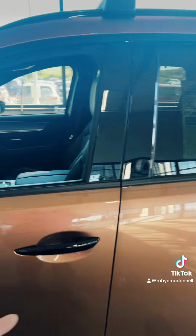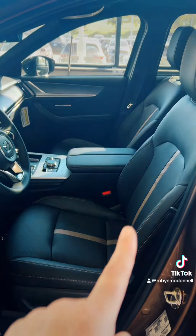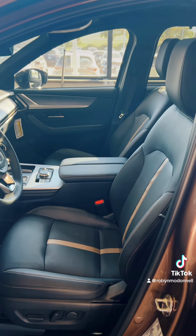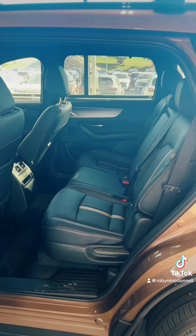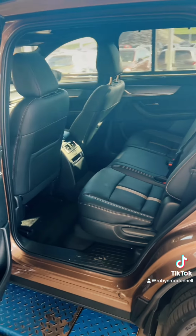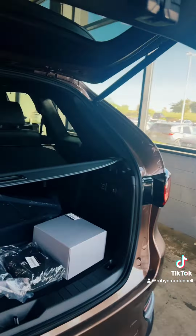Now, not only is this a premium vehicle to drive with your leather seats, added features like heated, ventilated seats, etc., but it is very, very spacious. So the CX-70 is seating for 5. Where this to me appeals as the perfect fall vehicle is once we come back here.